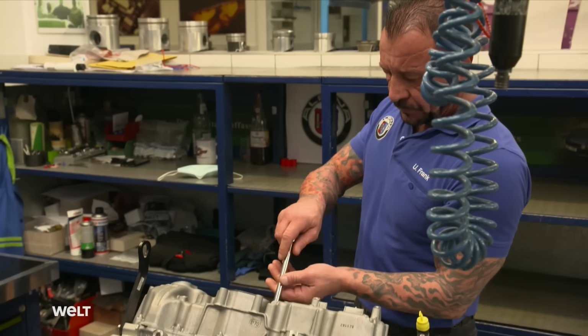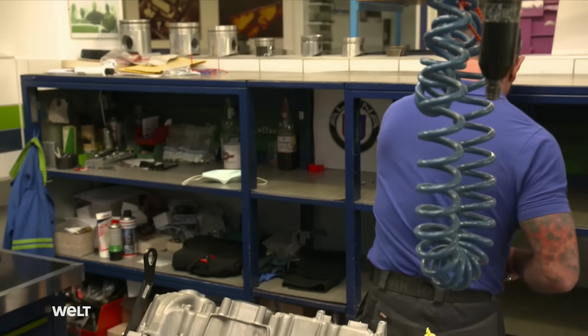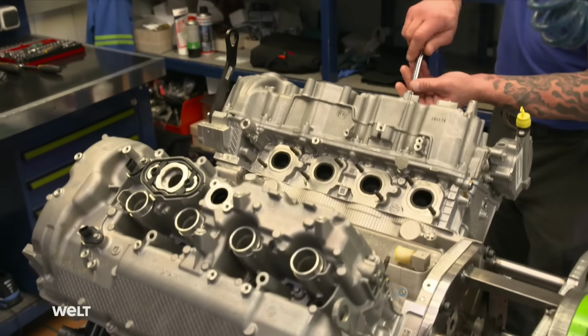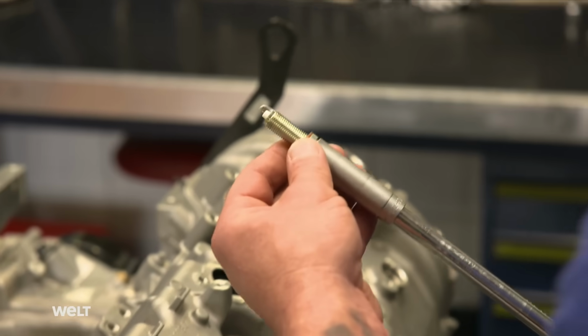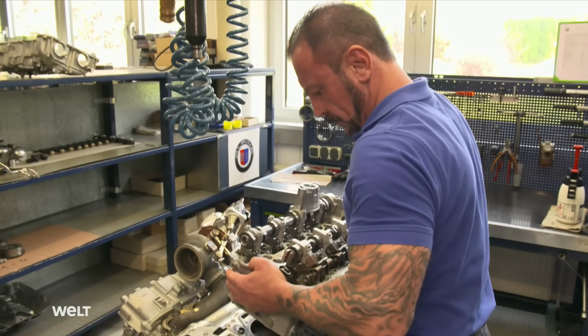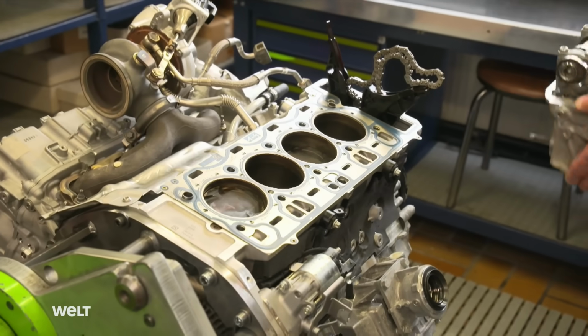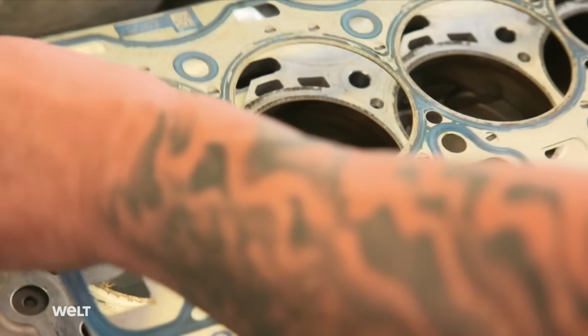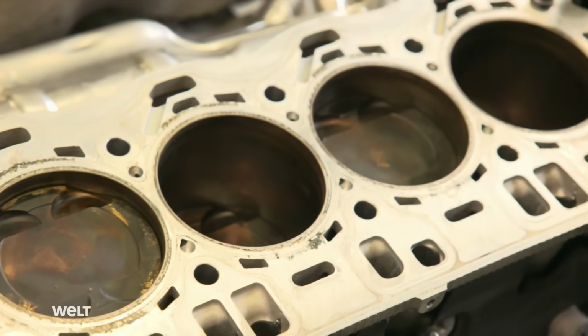A few meters further along in the workshop, the engine specialists remove the V8 from the test stand. They strip it down to the last screw. Cylinder head, crankshaft, valve control system, everything comes out, until in the end, only the naked engine block remains. The endurance runner's 40,000 kilometer trip in the test chamber has hardly left a trace.